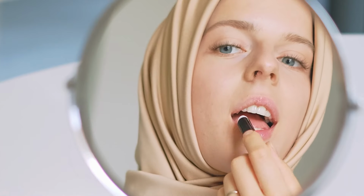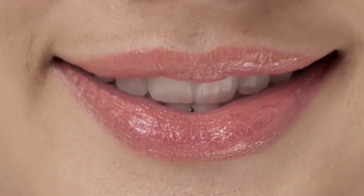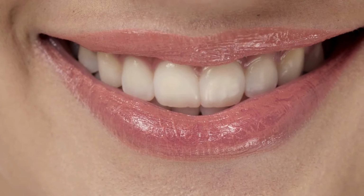It's an optical illusion, but it works like a charm. And here's a pro tip. After applying your lipstick, dab a tiny bit of highlighter or a lighter shade of lipstick in the center of your lips. This creates a subtle gradient effect that adds dimension, making your lips look fuller. It's a quick, easy way to enhance your natural lips without much effort, just a little color magic.